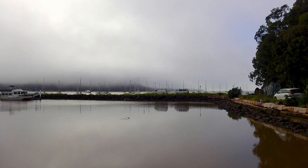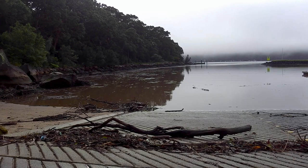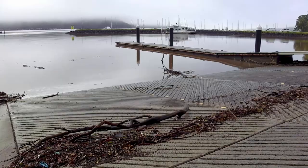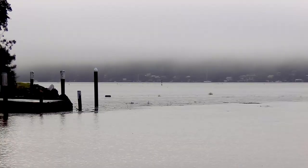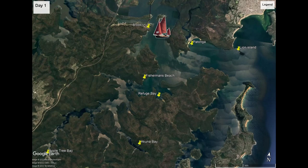Hi, it's Paul from Sailing Kate Louise. It's about 7:30 in the morning and I'm down at Brooklyn. I came down here early because last time I came here it was absolutely chockers. But we have had a lot of rain and there is a lot of debris in the water, as you can see. It's still a bit misty, so I'm going to wait till it clears a bit, have a bit of breakfast. And then meet up with Josh and his new navigator called Trim.